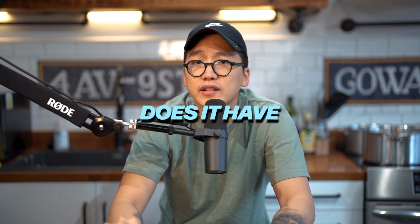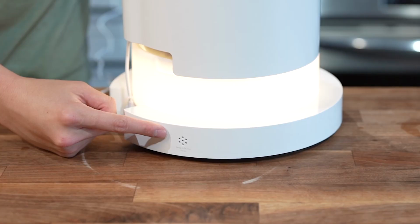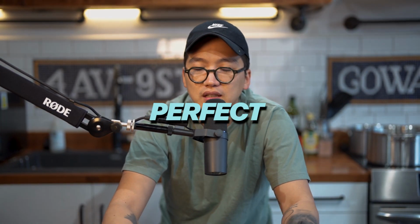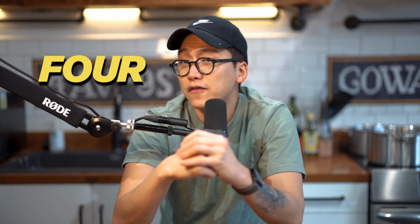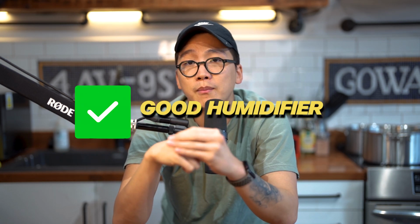The last part that you should consider is, does it have sensors? Does it have smart home functions? I didn't think I would be a big fan of smart home, but I realized I freaking love it. The humidifier that I have has a humidity sensor and temperature sensor on it. And all I do is connect to my Google Home, and it just reads the humidity of the room and shoots out mist when it has to, to keep that perfect relative humidity in my environment. So those are the 4 aspects that I would really look at when you're buying a humidifier. And if it checks all those boxes, I highly recommend it.